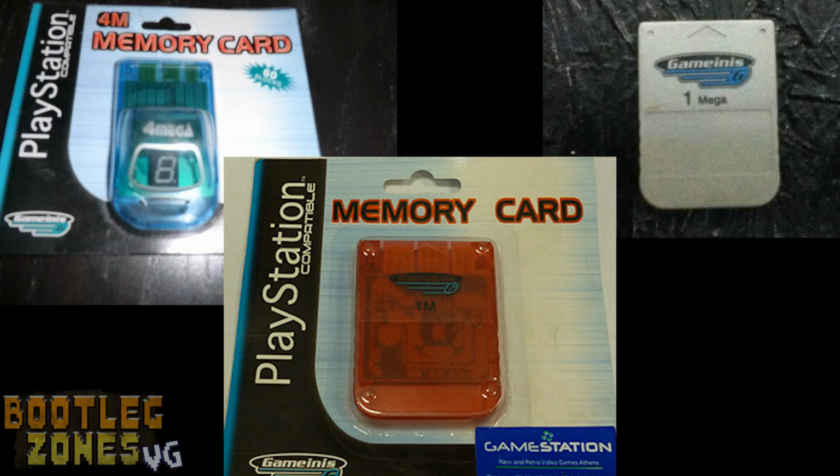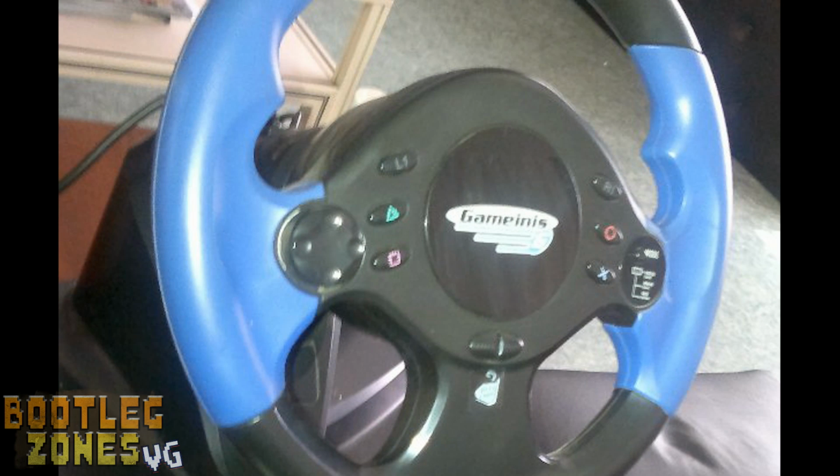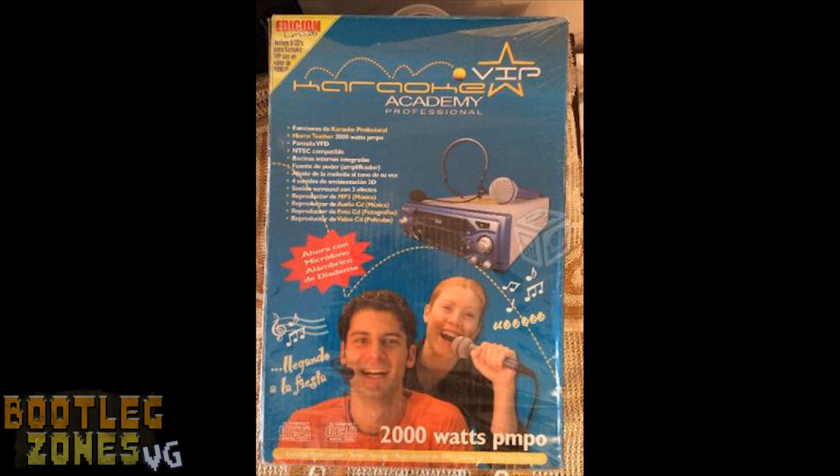Game-Inus also made a few third-party memory cards and a steering wheel for PlayStation. Do you get the feeling they really liked PlayStation? They at least got away from Sony with one of their releases, being a rather strange one for a company named Game-Inus, a karaoke machine. You know, that's kinda like a game, but not really.